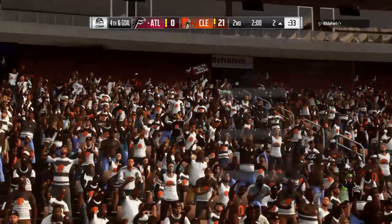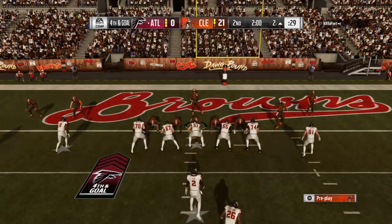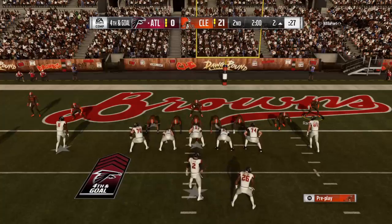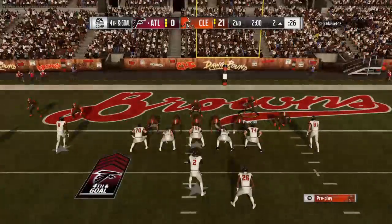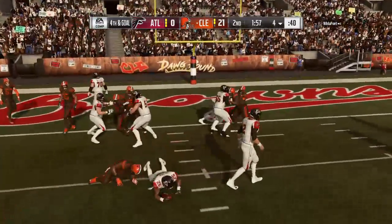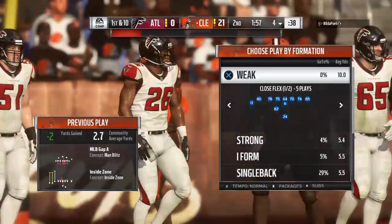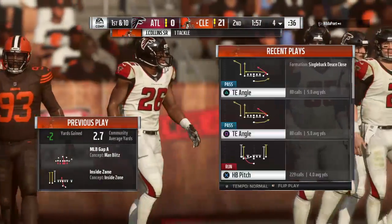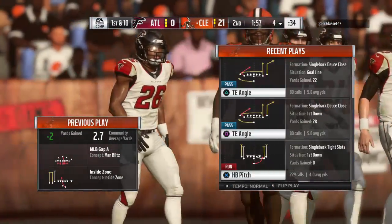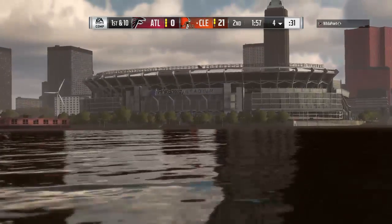Well, going for it on fourth has worked twice on this drive already. Now it gets more interesting here on 4th and goal. They'll run it, and not only will he not get in, he's going to lose yardage. They stuff him back at the 4. The run is turned away on 4th and goal from the 2.